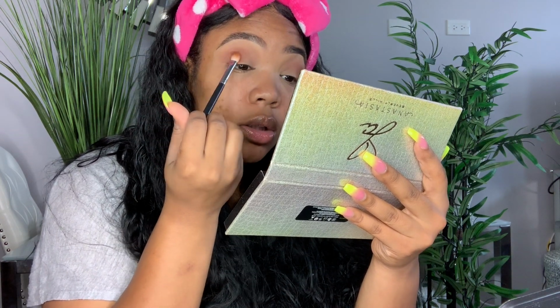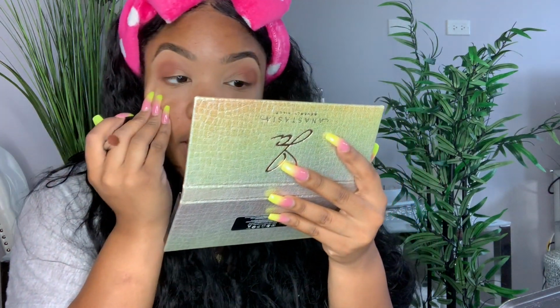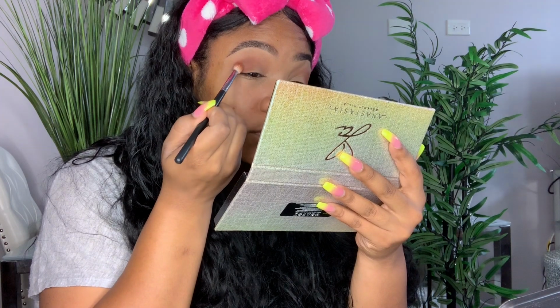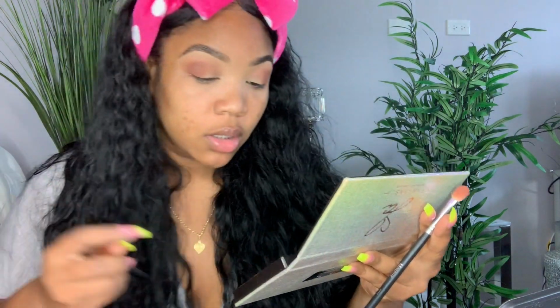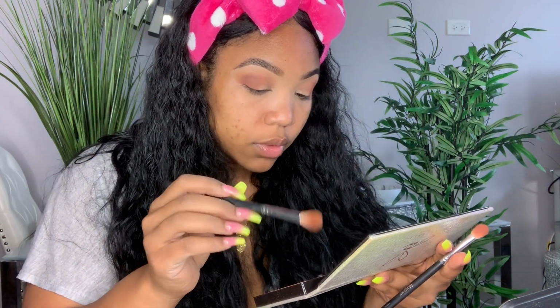I will say the colors, so far, I haven't gotten any fallout on my skin. That one, y'all can't see. It's not patchy either. I think I might have just not blended it as much as I should have.